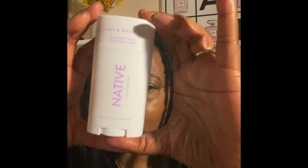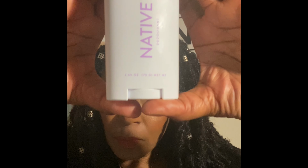Next is gonna be my deodorant that I use. Y'all, this smells so good. I also have the body wash, which I should have brought also. It's one of my favorites for March. But anyway, this is a Native deodorant. And this is the Lilac and White Tea. It's by Native. It's a deodorant that I use.